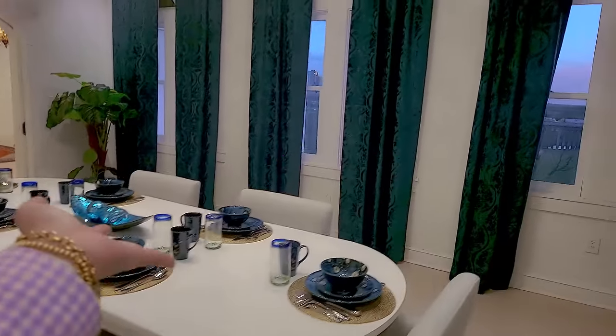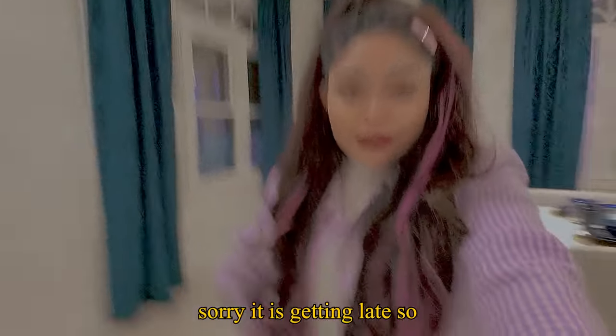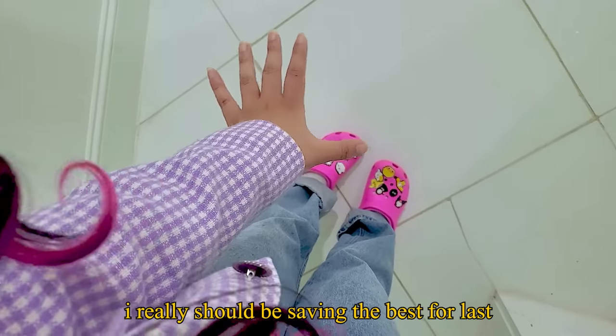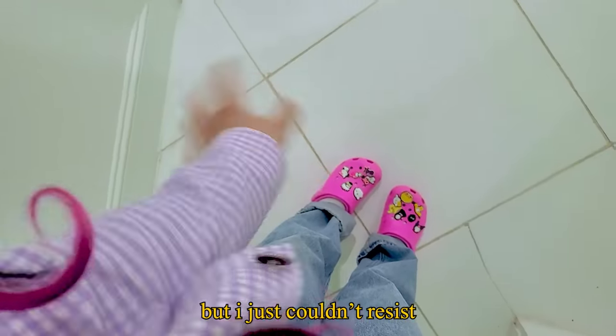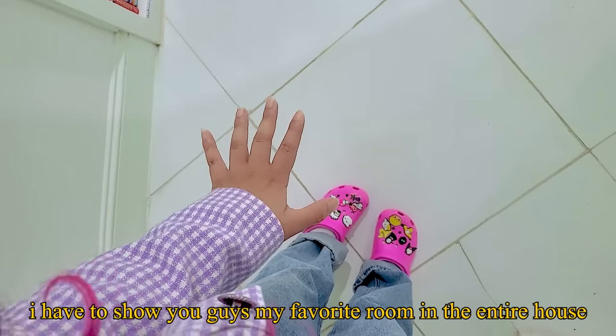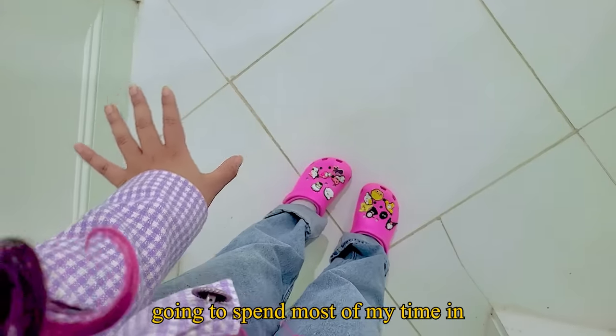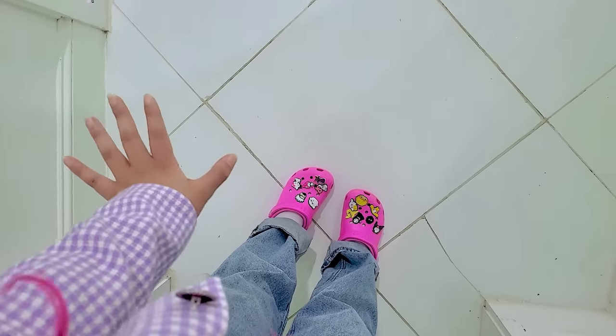Oh, and I really love the doors in this house. Very castle-like. Right here we have a dining room with also exceptional views. Can you imagine just having Thanksgiving dinner here? Sorry, it is getting late, so I better hurry it up because you guys won't be able to see the views throughout the entire house. Okay, so I really should be saving the best for last, but I couldn't resist. I have to show you guys my favorite room in the entire house. This is probably going to be the room where I'm going to spend most of my time in. Ready? Okay.